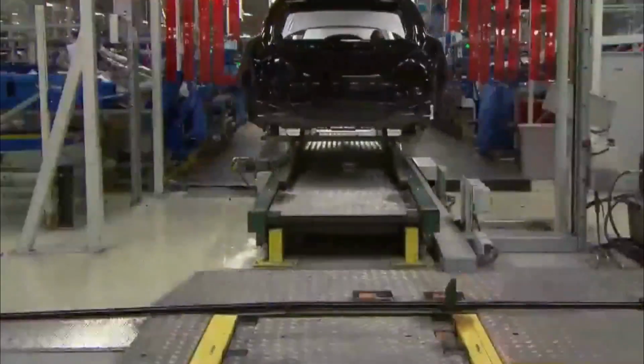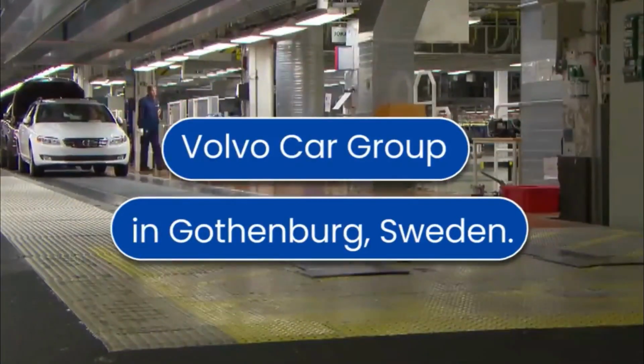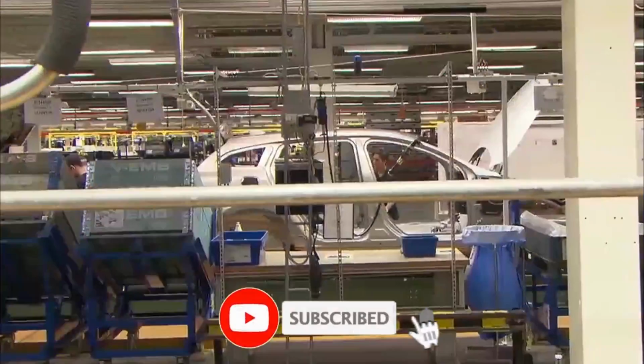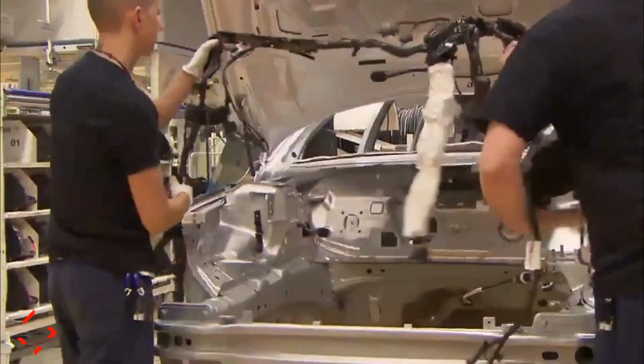This is the amazing manufacturing plant of Volvo Car Group in Gothenburg, Sweden. The Torslanda Works, or Torslandaverken in Swedish, is one of the largest production facilities of Volvo cars. It was opened in 1964. Production begins with the pre-attached car body.